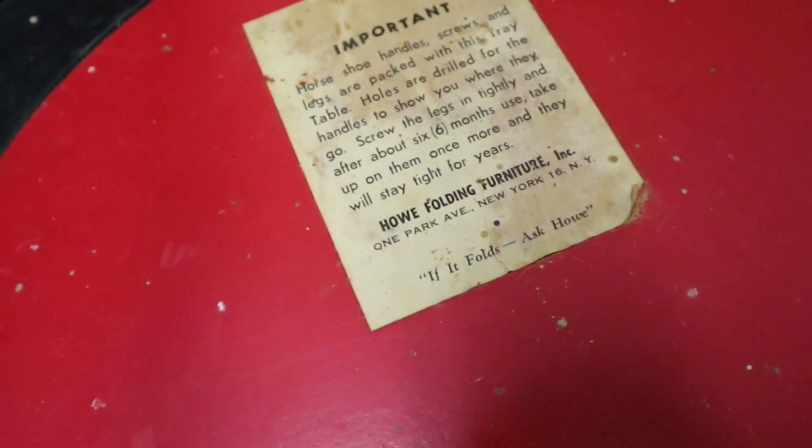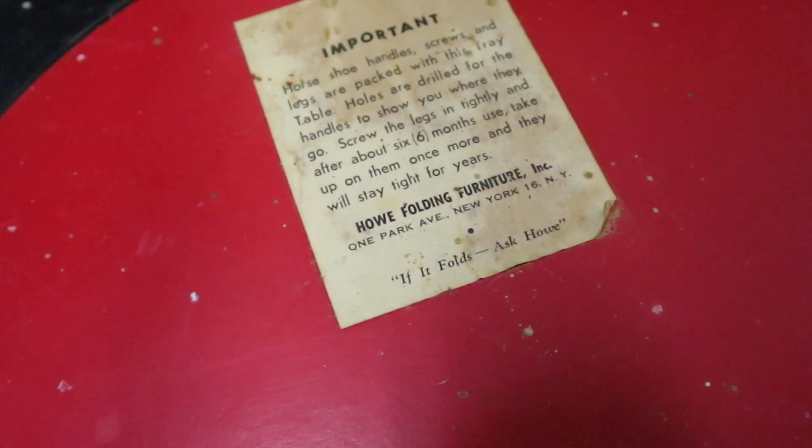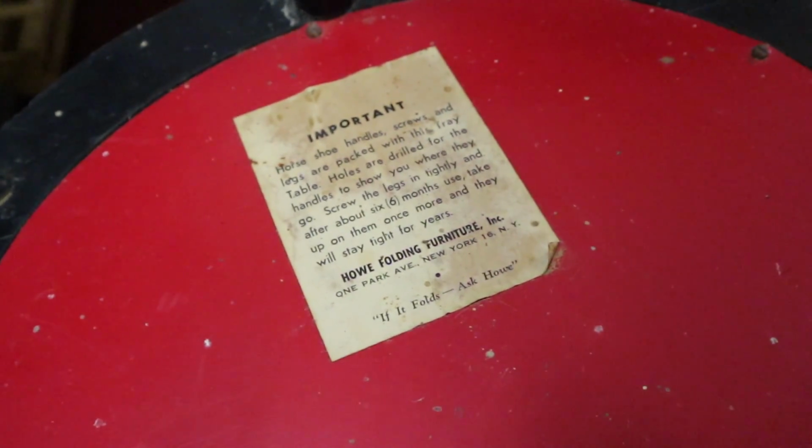Horseshoe handles, screws and legs are packed with this. Okay, so you had to screw this together when you got it. Howe Folding Furniture, Park Avenue, New York 16, so that's before 1963 when the zip codes came out. If it folds, ask how. So apparently they made portable furniture.